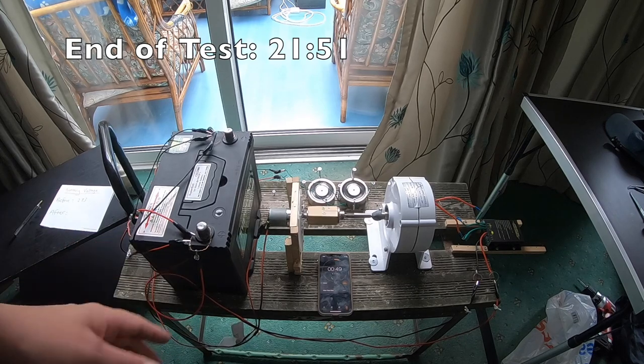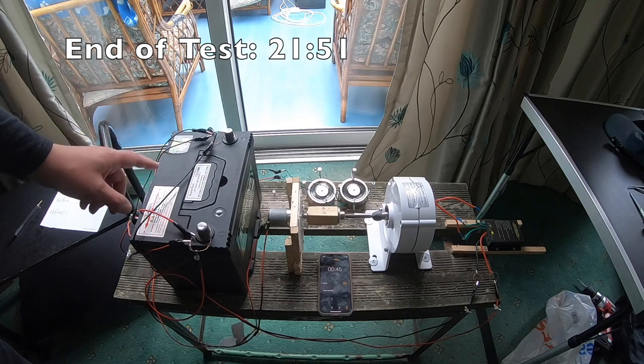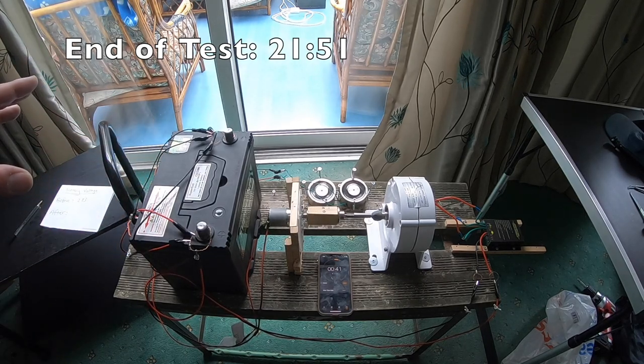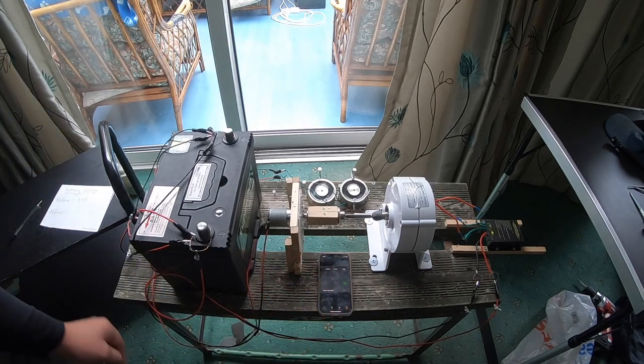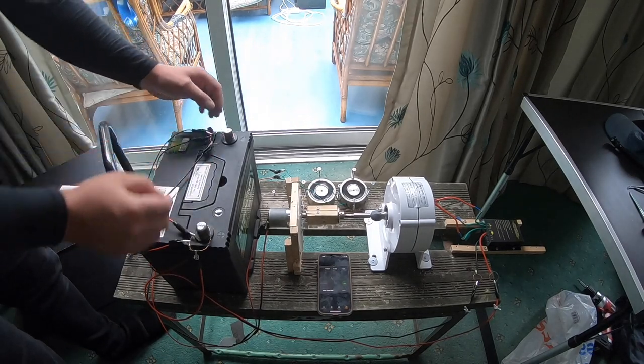So what we're going to do, coming towards the end of the test now, is disconnect all the wires and then use the multimeter again to test the voltage of the battery and see how it measures against the before voltage reading, which was 12.83. So it's the end of the test. Turn off the speed controller. Just quickly disconnect all of this.